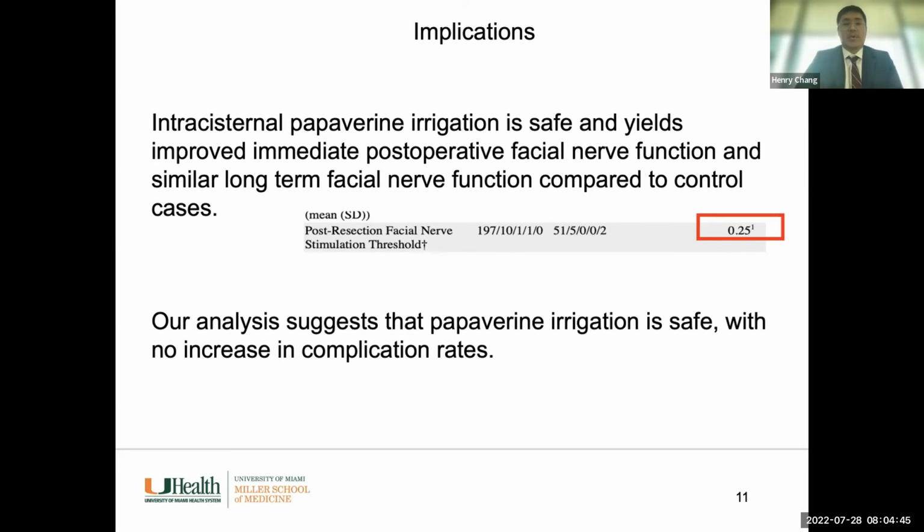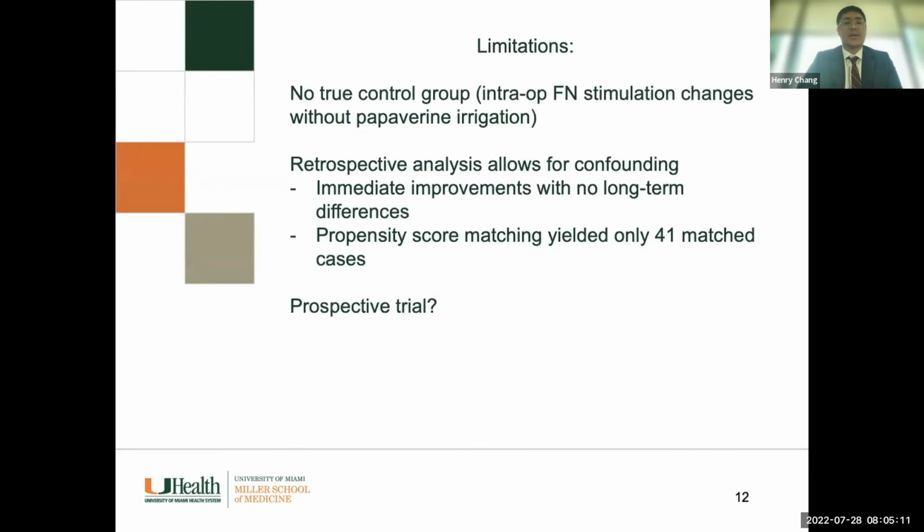I previously pointed out that the post-resection facial nerve stimulation threshold was not different between two groups. That was actually an interesting result for us because papaverine use was indicated in the cases with neuromonitoring changes. So it was interesting that post-resection nerves were, I guess you can say, almost equalized or normalized between two groups without significant difference. And then, of course, based on documented complications, papaverine seems to be safe with no increase in complication rates.